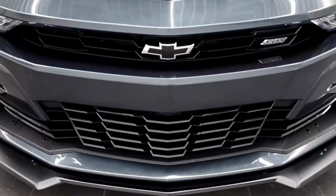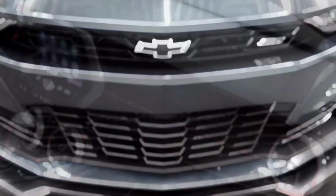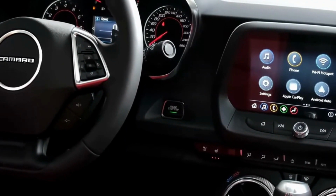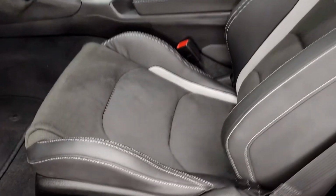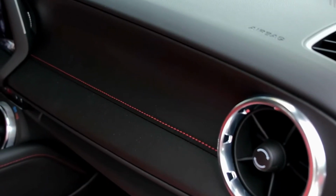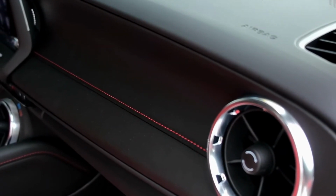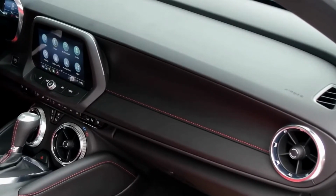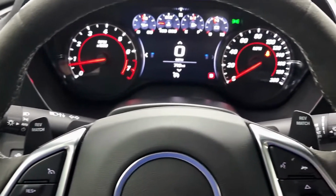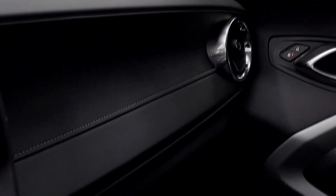Turns out 650 horsepower and a ZL1 badge do nothing to erase the current generation Camaro's woeful outward visibility. It suffers from the same thick roof pillars and high window sills that plague all Camaros. Still, every ZL1 is well equipped out of the box. Standard equipment includes power-adjustable front seats with heating and ventilation, a heated steering wheel, and dual-zone automatic climate control.